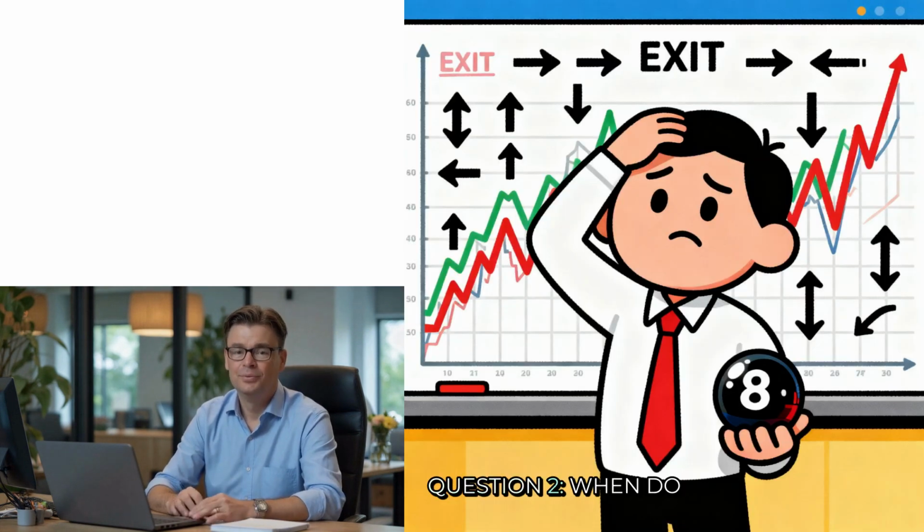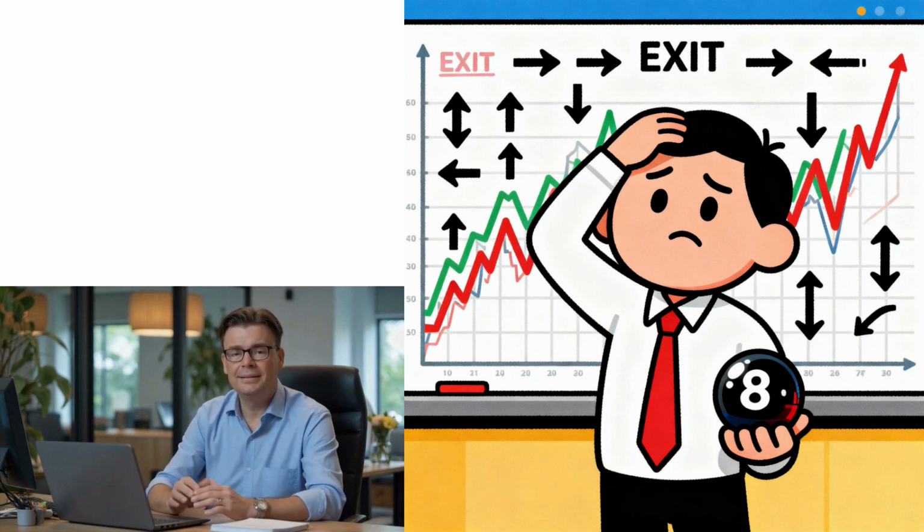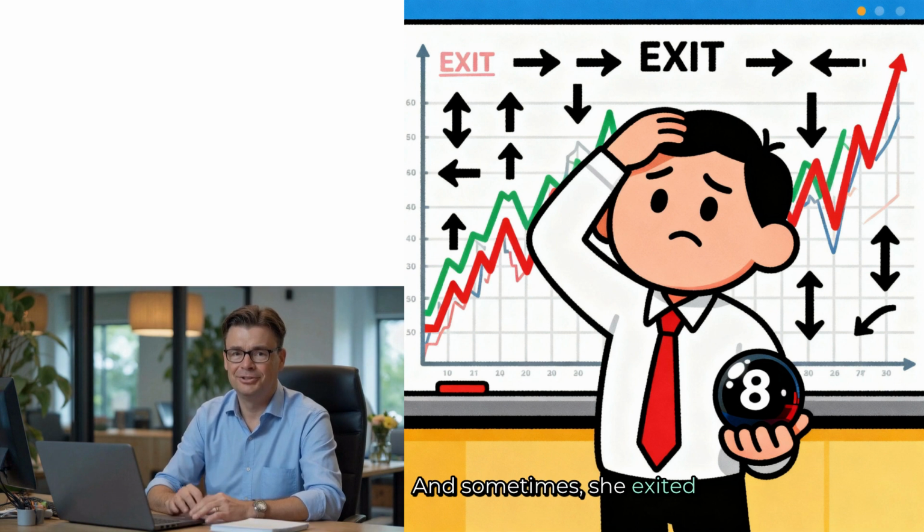Question 2. When do I exit? This is where Emma's backtest fell apart. She knew exactly when to enter, but her exits were random. Sometimes she used a 10-day trailing stop. Sometimes she exited at a profit target, and sometimes she exited based on the most destructive force in trading, her feelings. I told her, Emma, you can't backtest like that.